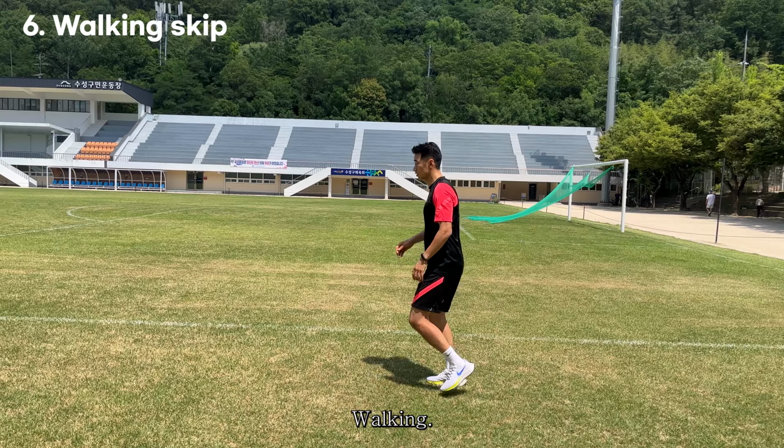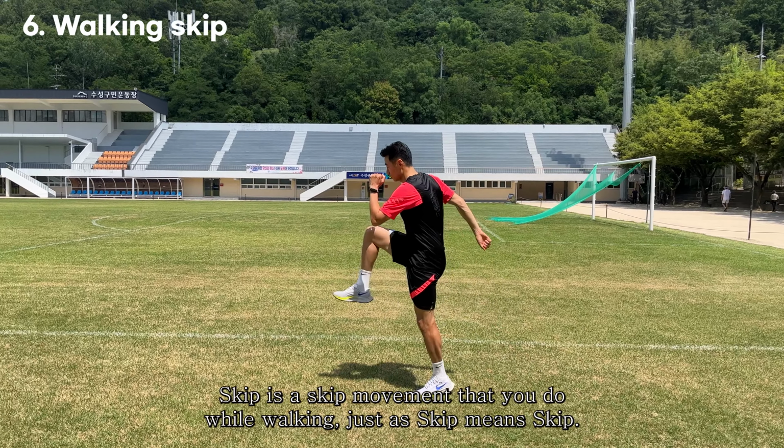Walking skip. Walking skip is a skip movement that you do while walking. Since everyone skips while walking, it's relatively easy for those learning skip movements for the first time. Because it is an easy move, it also helps to correct basic postures such as lifting your knees high and swinging your arms accurately.